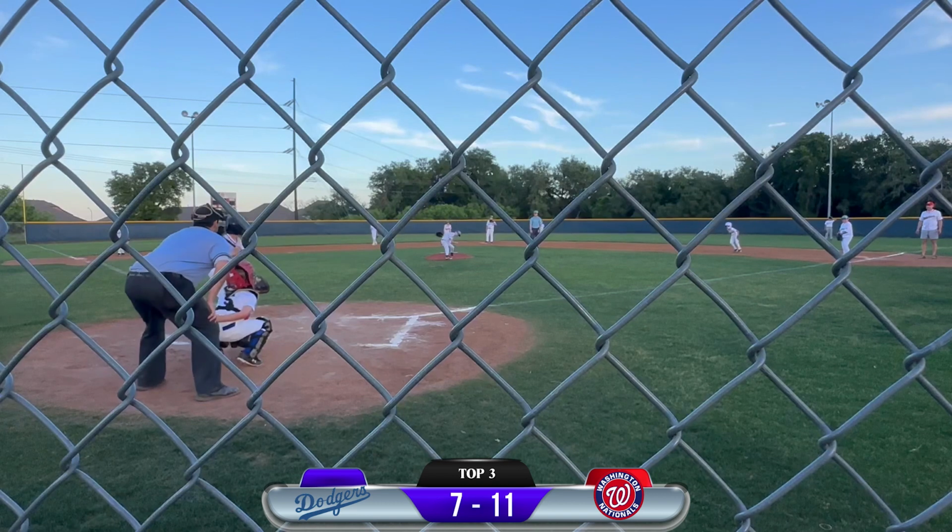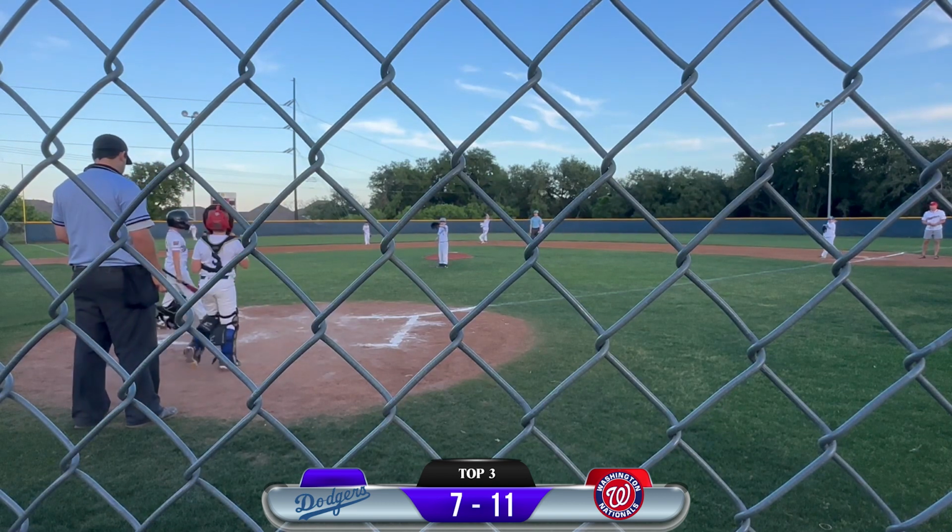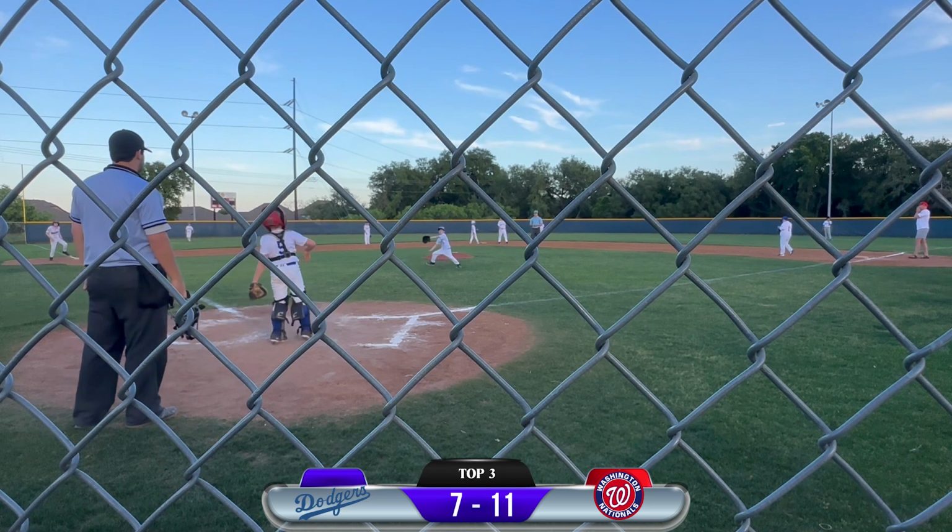A pipe there from number 2 right to third base. They'll get the force at 3, but it RBIs Eli. And now Jude trying to run outside the base path, and he's out as well, so it's a double play there. Excuse me, the force, and the tag was the same thing. I was thinking there was another runner coming around, so just one out there.